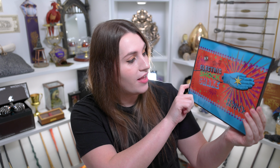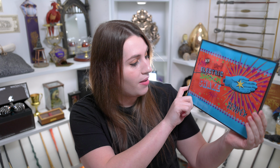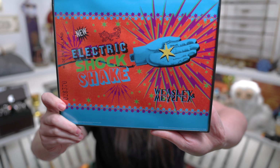It is like a Weasley advertisement. The colors are fantastic. It says that it's the new Electric Shock Shake. And it has the Weasley and Weasley design at the bottom. Now it does say that this is, oh, I took the plastic off, but this is a Geek Gear license exclusive print. Now I really like this one a lot more than some of the other ones that we've received.